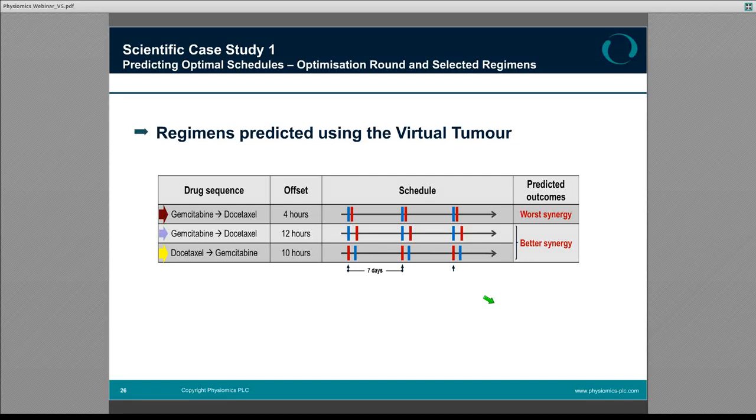This is a summary of the regimens which were predicted using the virtual tumor. The one on the top, gemcitabine followed by docetaxel with an offset of 4 hours, was predicted to have a worse synergy outcome. On the other hand, we predicted these 2 schedules having better synergy, a blue and the yellow. Gemcitabine followed by docetaxel with an offset of 12 hours, and docetaxel followed by gemcitabine with an offset of 10 hours.